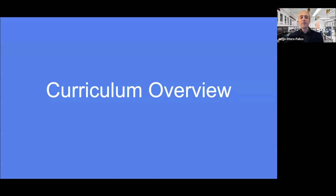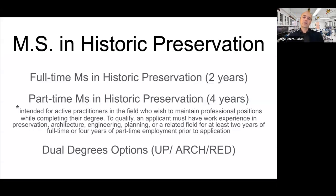So we bring all of those skills and all of that know-how to the curriculum. The curriculum is a 2-year curriculum. Now, we have an option for those of you that are working in the tri-state area to do that in 4 years, to essentially do part-time work, part-time study, 50% study, 50% work. And so you stretch it out over 4 years.